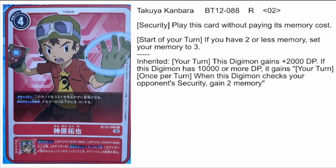I'm not super impressed with this card, but it's not a bad card to think about using for red hybrids. Just because his inheritable ability states that during your turn, this Digimon gains plus 2000 DP. If this Digimon has 10,000 or more DP, then it also gains the ability where during your turn once per turn, when this Digimon checks the opponent's security, then we get to gain 2 memory. So just attacking into the opponent's security, gaining 2 extra memory, just for our Digimon being large enough, is pretty decent while applying a buff himself.